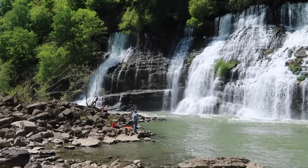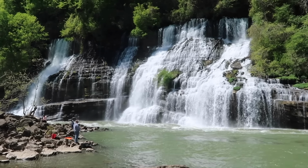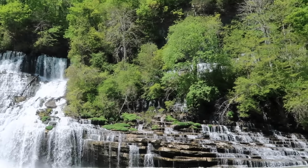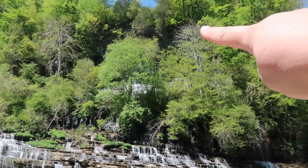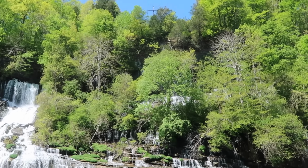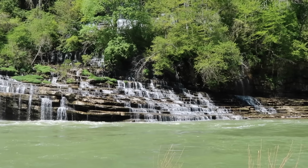There's definitely people fishing here. The rapids are really good over there. But this is just incredible. I think I said that about 20 times. You can see the water coming all the way from up there, way up there, down all these rocks. Look how it flows over all the rocks.